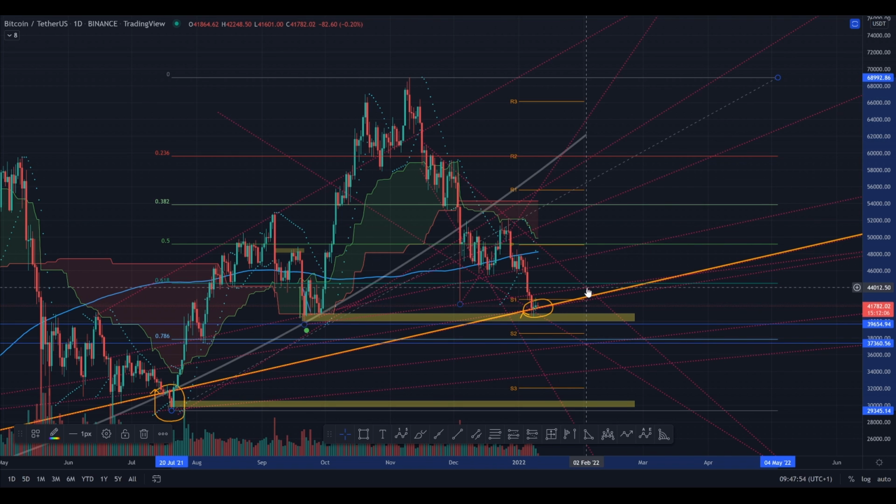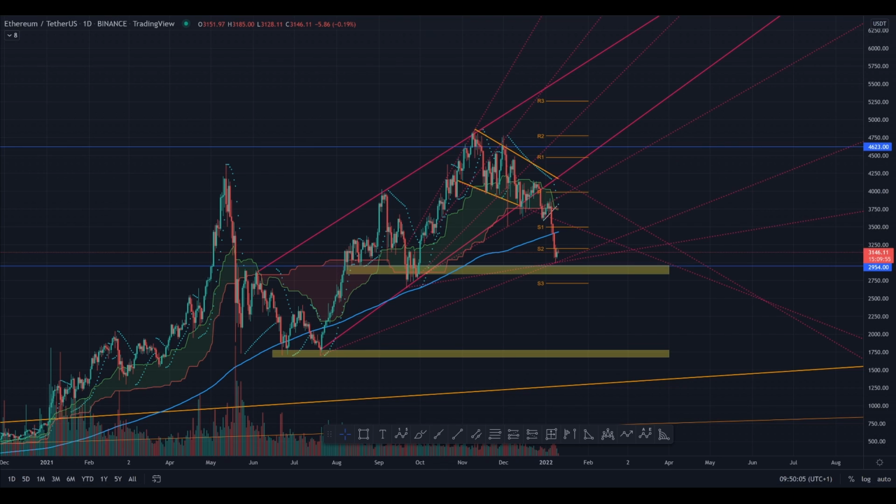Let's take a look at Ethereum and see how it looks. There is a reason why I like Ethereum. So you can see on this chart it has a very similar pattern to Bitcoin, which is not that amazing. However, we can have a much clearer view on this chart that we are really pointing upwards. You see all the lines are trending upwards.